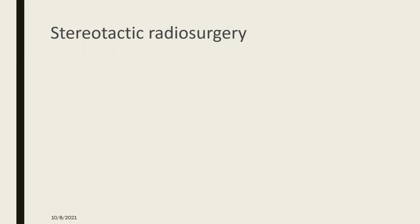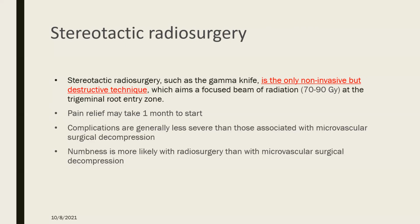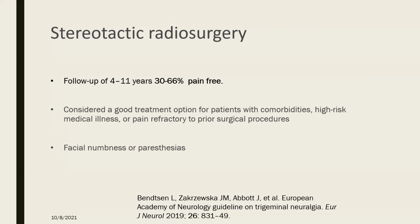Usually for balloon compression, a short general anesthetic will be advised. And lastly, the stereotactic radiosurgery, mainly gamma knife, is the non-invasive but destructive technique. The patient will have pain relief 1 month after the start, and the complications are generally less severe. It's advised to use stereotactic surgery in patients who cannot hold a general anesthetic or a major procedure. The follow-up with stereotactic surgery shows 30 to 63% pain-free, and as we said, it's a good treatment for patients with more comorbidities.